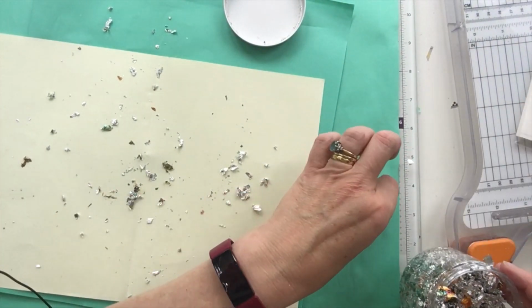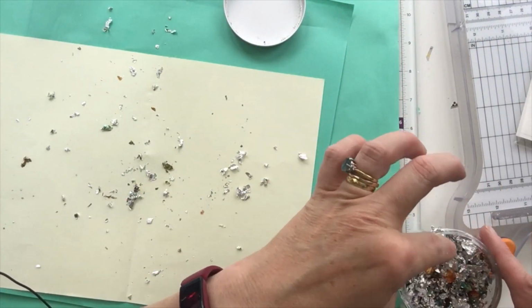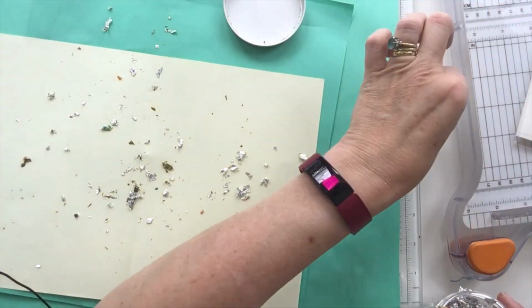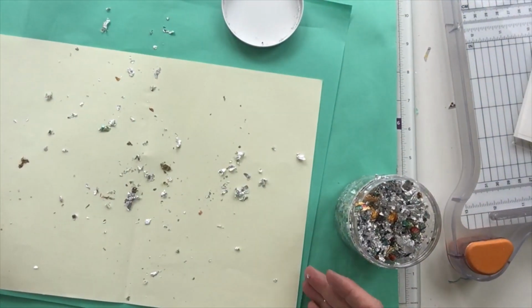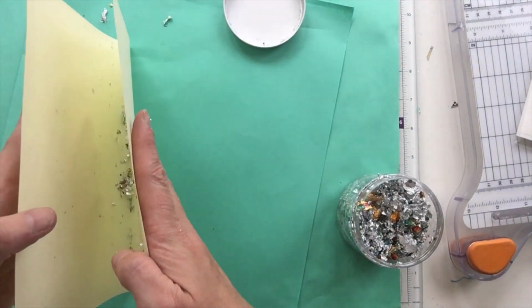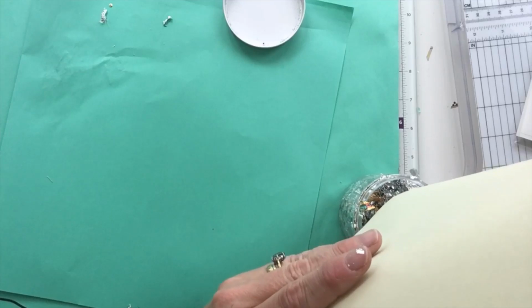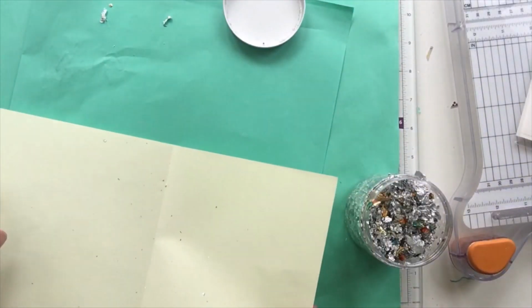Oh, look, I nearly knocked that over then. That would have been disappointing. Because these are so light, they just go everywhere. Popping the excess in my tub.